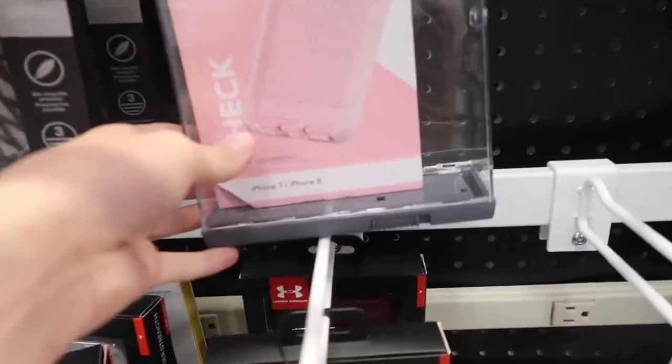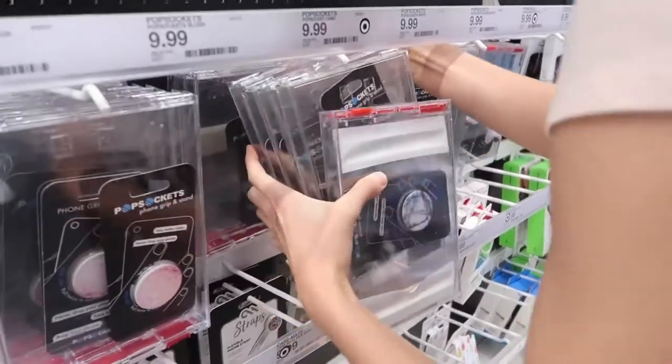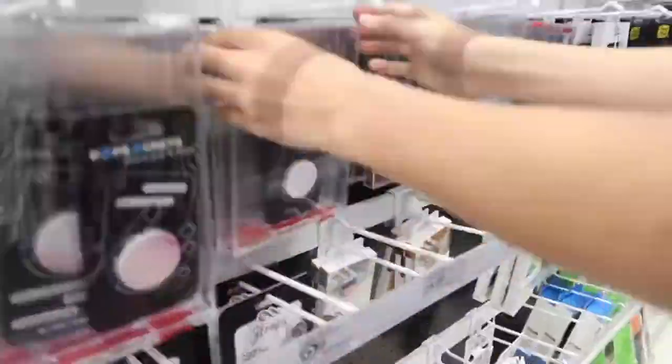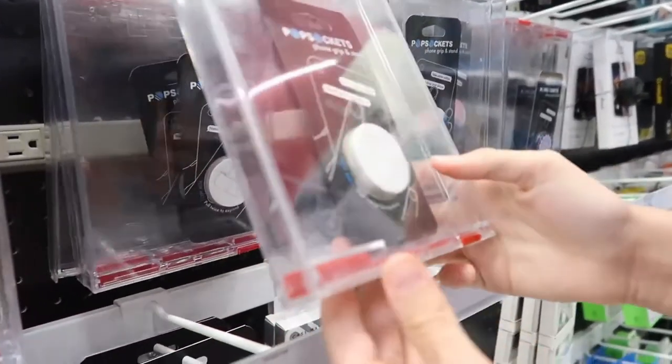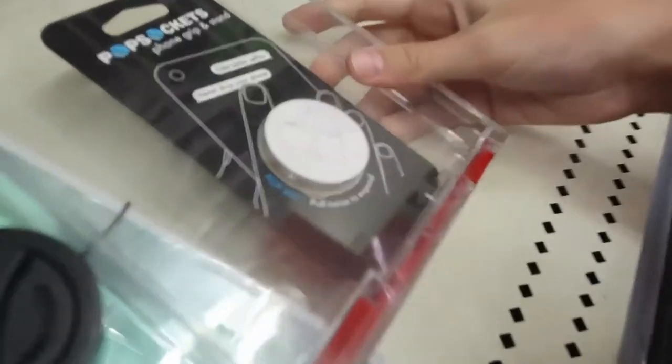Cases. Ooh, that's kind of cool. Actually, wait, I don't know. I have to move all of these pop sockets out of the way to get the one I want. Yes, this one. Look how pretty that is. I actually love that. Look at that. That would be really pretty.